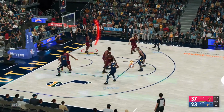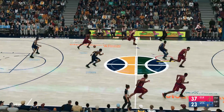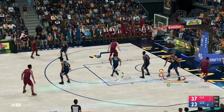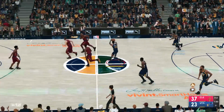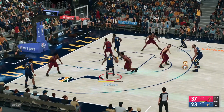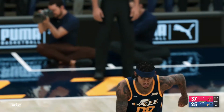The Jazz working the ball around now. A shot by Clarkson, no good. 2 minutes remaining. And so Sexton will bring it up for Cleveland. LeVert with it. Now defended by Gobert. Mobley wide open. And a miss there on the triple. Jazz trail by 14. Clarkson up top. And he goes up strong with one hand and flushes it down.